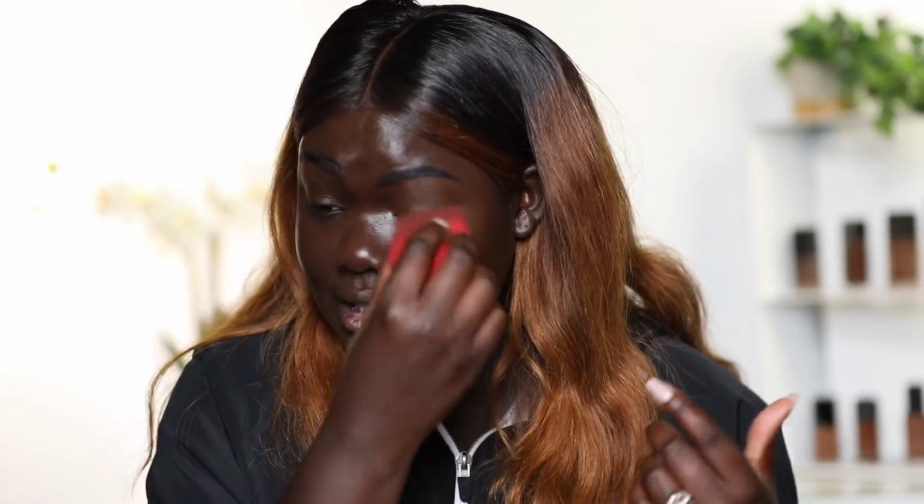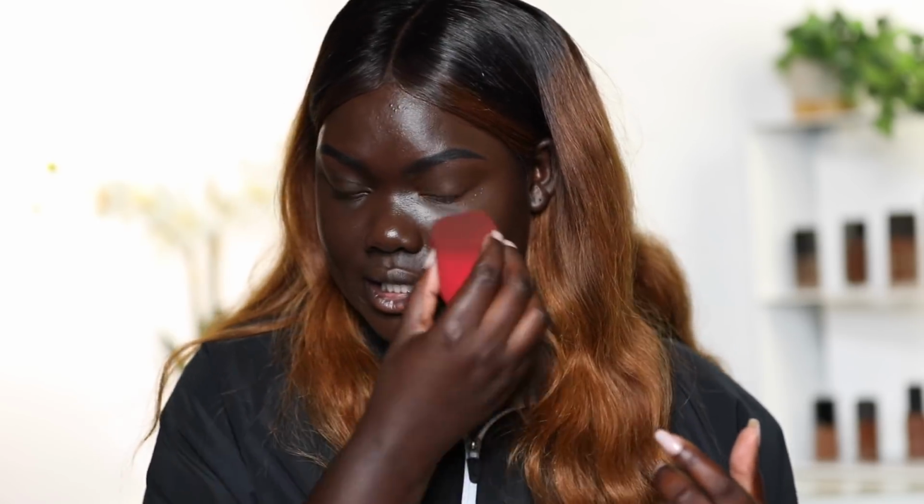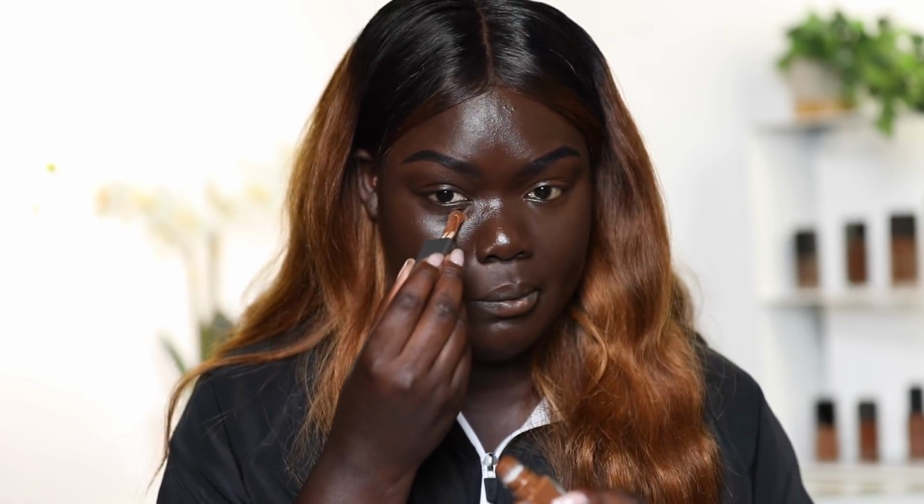I could spot conceal with this with foundation on, not with my bare skin. My bare skin is a little darker, so I wouldn't be able to spot conceal with this unless I put foundation on like I just did. This is it with just a little bit of those dots to kind of cancel out that darkness that I had underneath my eyes right here. I guess if you want to highlight, you would use a lighter shade, but this shade right here is not my undertone whatsoever, but we'll see.